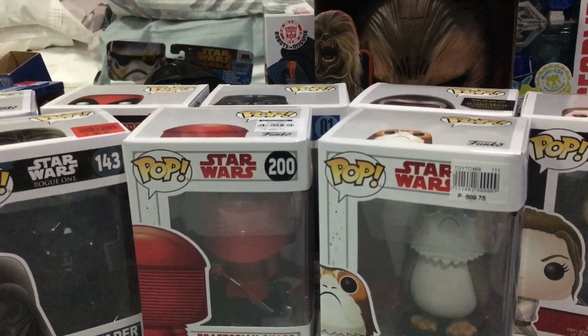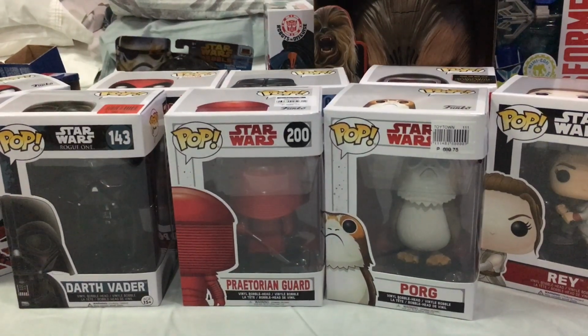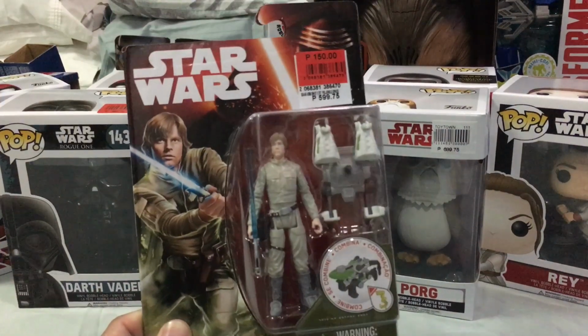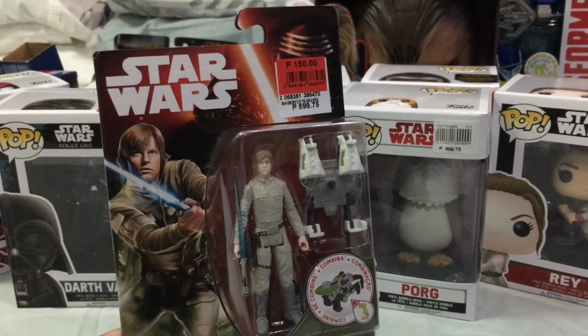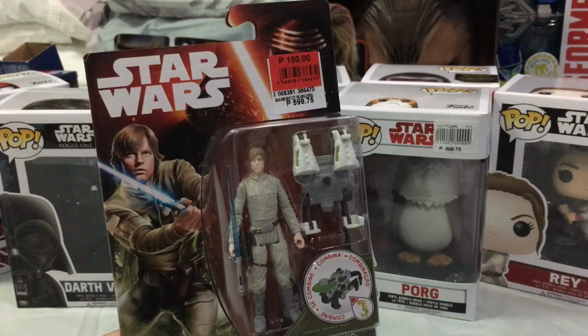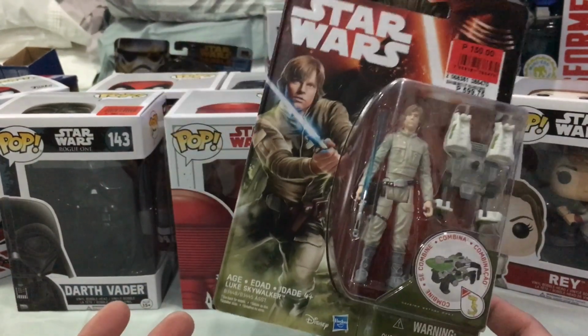Okay, and that is it for Funko Pop and clearance stuff. Now on to the actual Force Friday stuff. Oh, one more clearance stuff though. From the Force Awakens line, the Bespin outfit Luke, I think, and it was originally $12. Now it's $3, and wow.